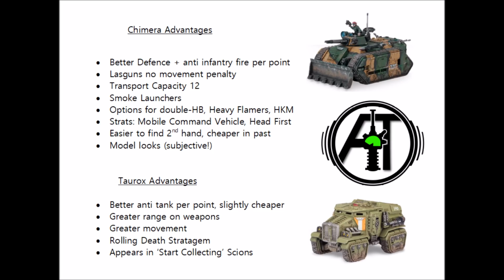Generally I think that's again a bit of a niche type thing, but it might be good if you're Cadian and you're sitting around in your own deployment zone for a turn or so. You could potentially get quite a lot of hunter-killers on the go across the course of an army.